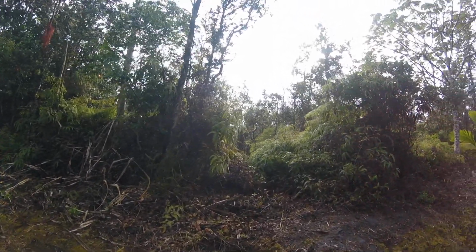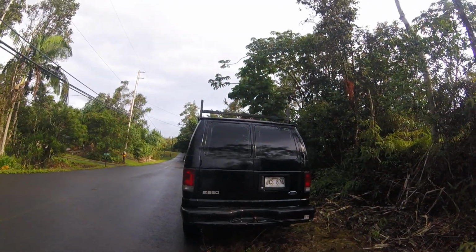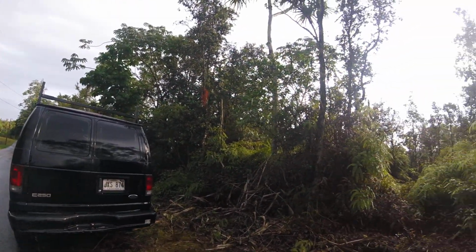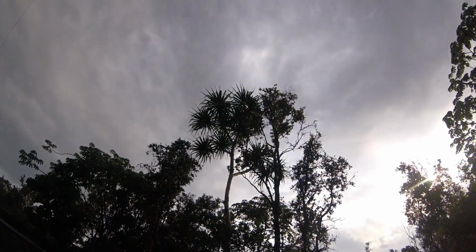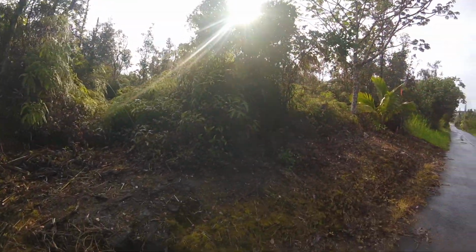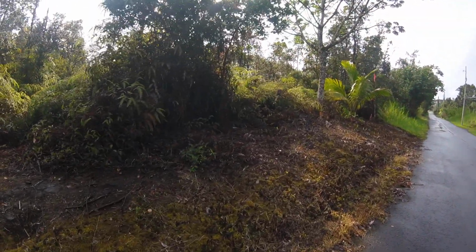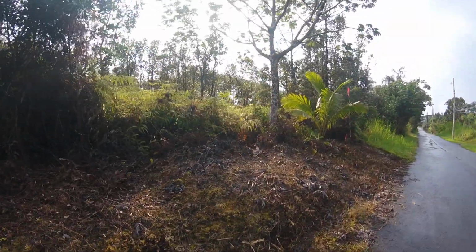Okay, good morning. So, this is the front of property. That's the van, by the way. So in the front here we have a big screw pine and ohia next to it. Last time we were here we put a bunch of glyphosate, that's Roundup, on this apron.